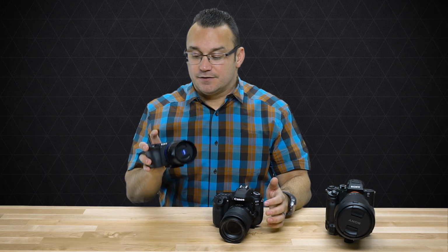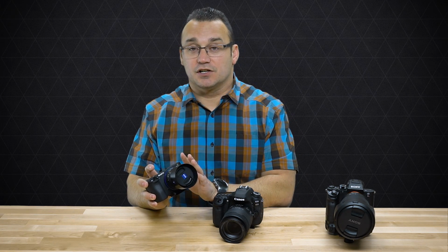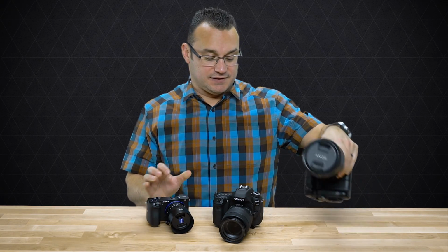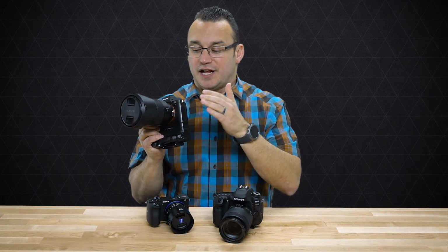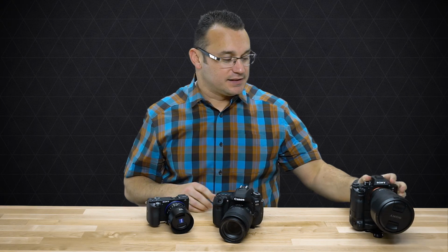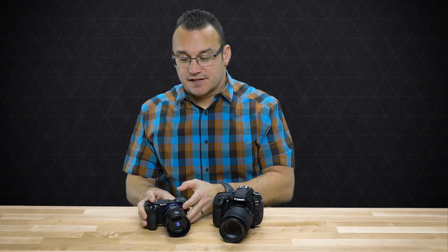And since they added sensor stabilization on this camera, it's made it extremely more useful for me, where I'm not having to carry my big camera, which also has sensor stabilization on it, so that I can make sure to get those more steady shots. No longer do I have to carry that big camera on me. If I just want something small, I carry this. I get all the benefits of my bigger camera as far as stabilization goes.